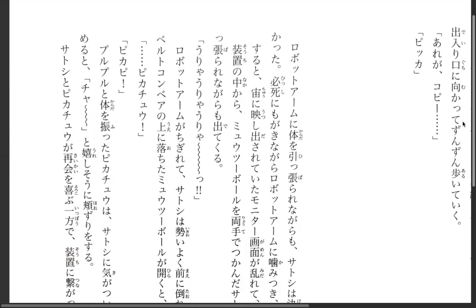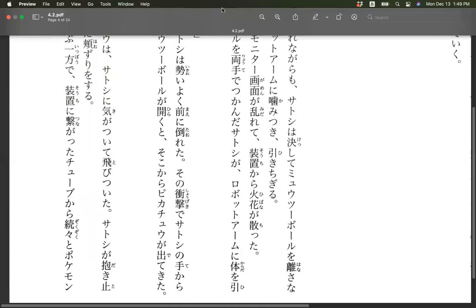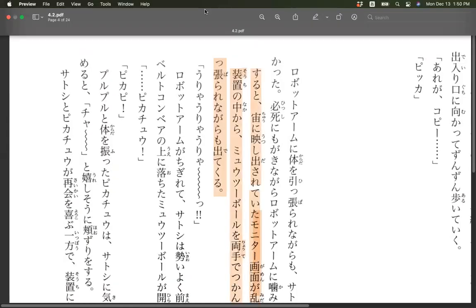So just then, on the monitor screen that is being projected into the air, it midarete, which I have no memory at all what that means. Midarete. To be disordered. So the screen is now super disordered. Can we see Pikachu at all? No, midarete. And the equipment starts to kind of blow up. Like it begins to spark. Hibana is sparking and chitta is like the scattered spark. So it doesn't fully blow up yet, but it probably will soon.